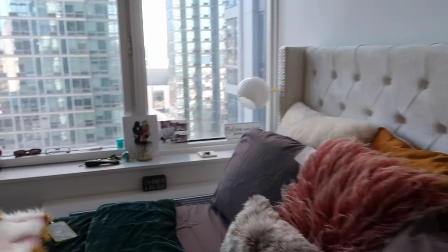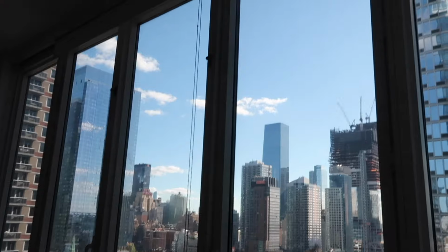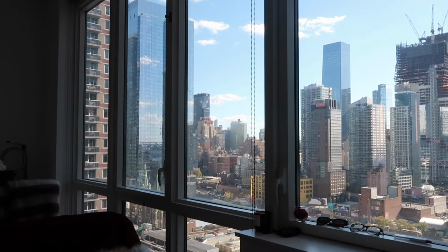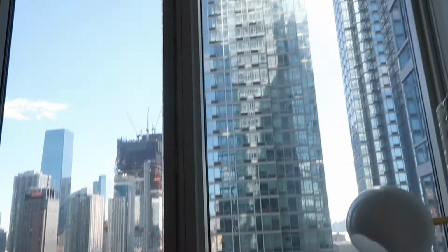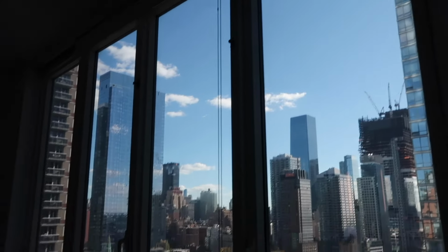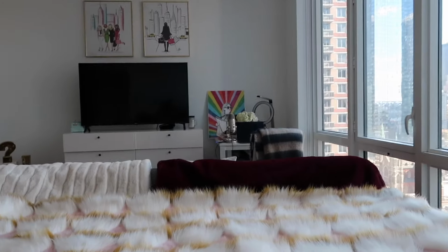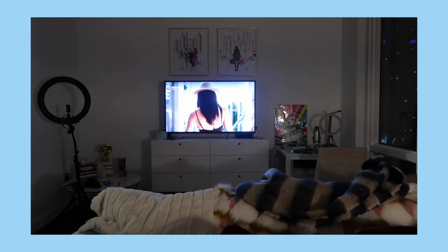So this is my view from my bed. When I wake up in the morning and I open up the blinds, this is what I see. I just pull up the blinds with that little string right there. And over here I have the same thing. Yes, so I love the view so much. And from here, it's also really easy to watch the TV. So obviously just turn it on, watch my Gilmore Girls at night, and get snugly on the bed.